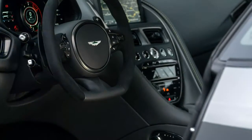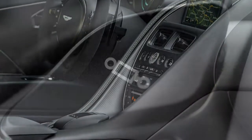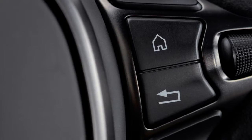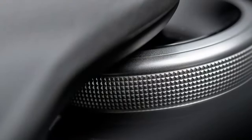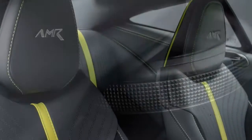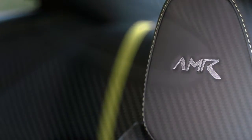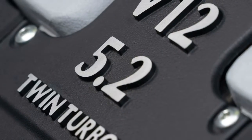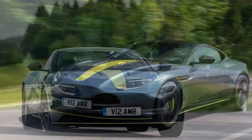This ZF 8-speed automatic receives updated programming and is an excellent match for the DB11 AMR's setup. It has creamy torque delivery and tight, smartly timed shifts, and it responds well to the big column-mounted shift paddles. Andy Palmer, Aston's CEO, has already indicated that this likely will be the brand's preferred type of auto gearbox going forward. Our only niggle is the transmission's rather clunky and abrupt upshift from second to third gear, particularly when in Sport mode, that can briefly unsettle the rear of the car when accelerating out of a corner.